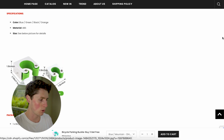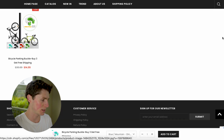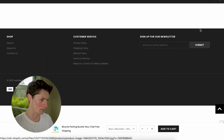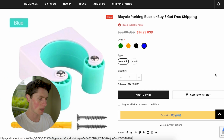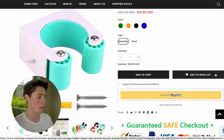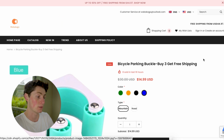And it's also a small page. I like that because it means you can just read through the features and the guarantee, and then you're at the bottom. Then you just go right back up and smash that add to cart. Yeah, pretty clean website. Not many images on the website apart from the product, which is definitely eye-catching for me.